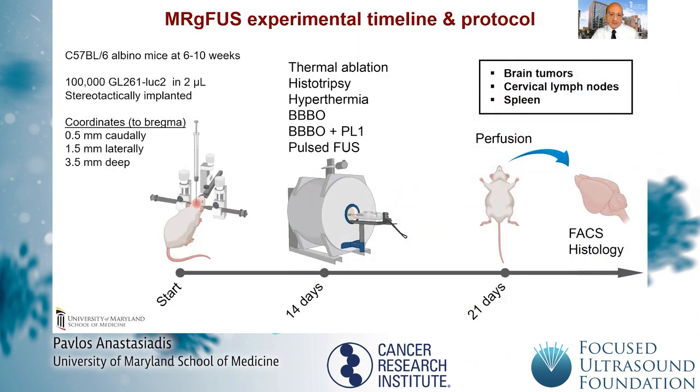A few words on the experimental protocol and the timeline. Luciferase-transduced GL261 cells were stereotactically implanted in the striatum of the brain of albino female mice 6 to 10 weeks old. After cell implantation, tumor growth was monitored by bioluminescence and MRI imaging. On day 14 post-implantation, the animals were prepared for FUS treatment with one of the 6 modalities used in the consortium. Treatments were administered in principle under MR image guidance after co-registration.